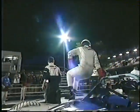Roll it up. There you go. Great go, James. Great go. Can we push it forward a little bit? Roll it up. The world's most famous victory lane looks even better under the immaculate lighting here at Daytona International Speedway.